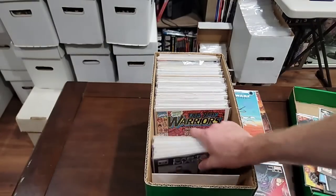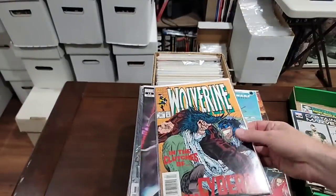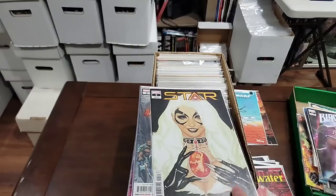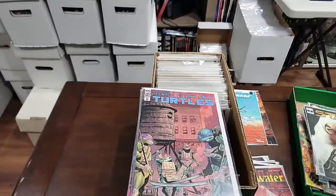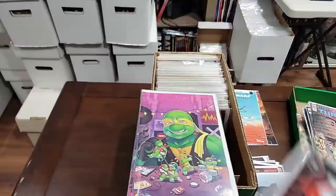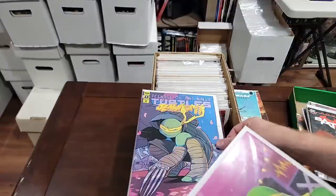Can you guys see yet? Almost, let's say. We're pulling the Captain Marvel 22. Oh, this is the first X-23 in a test tube. Pull that. We'll pull the Black Cat variant. We'll pull the Star variant. We'll pull Bullseye number 5s. Move them together. We're pulling Turtles. We'll pull the Batman because it's an annual. Pulling Turtles. More Jenica stuff.